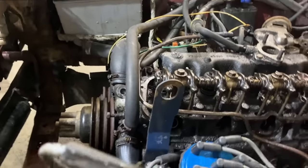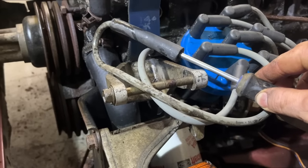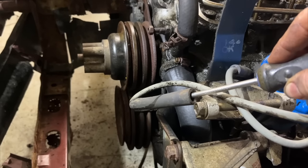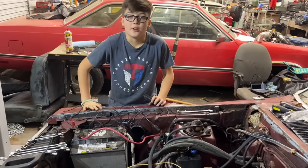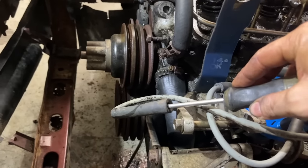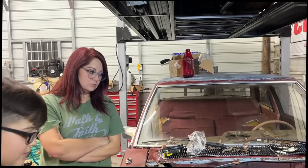So here's a big question I have. Does this thing have spark? Let's see. Go ahead. No spark. Oh, is the key on? No. That would help. Okay, key on. Go ahead. All right, no spark.